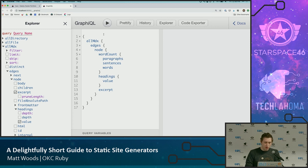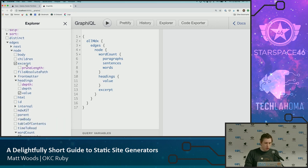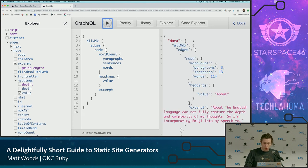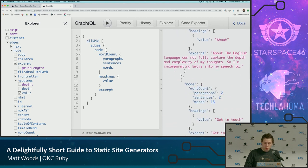You can see here we are nesting things and kind of rolling our own thing. We don't have these preset endpoints like we do in REST. But what's nice here is it's self-documenting. It'll show you what you can play with. Like front matter won't show up unless you can actually work with front matter. If I go ahead and hit this query, you can see the exact data it's going to return from that query. So we're pulling in these MDX things, the word count, the paragraphs, words, sentences, all that stuff. And you can see exactly what's going to show up there.